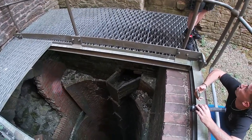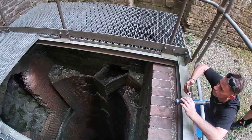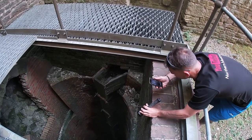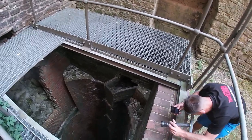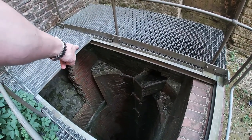How old's that ventilation thing then, Martin? Is that late 1700s, early 1800s? I can well imagine that's original. That is very, very old. When it's been raining, it's still trickling down and you can see the spray still working and pushing down. That brickwork don't look very old, mate.